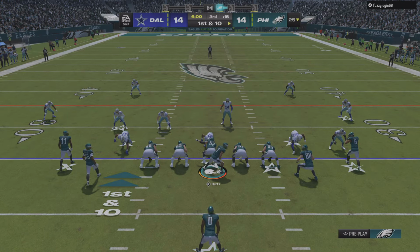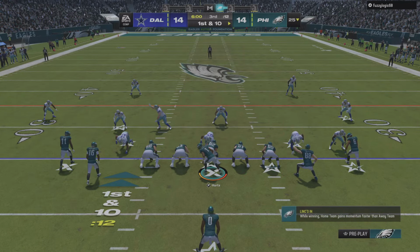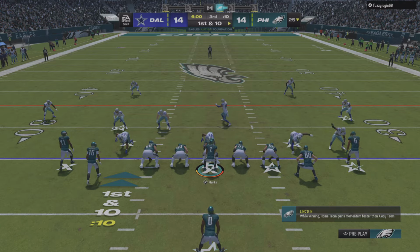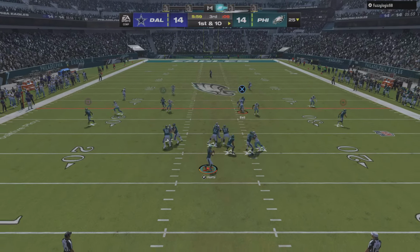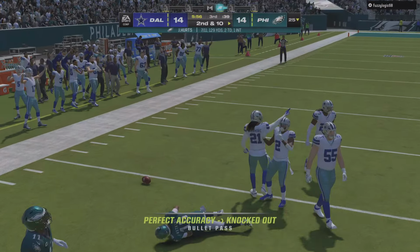And now here in the second half, getting the ball first, you've got to think, hey, we can go out and really run our offense the way we did in the first half. But if I'm a defensive player, all I'm thinking is, can I make a play to really help out my team and break this streak of offense?